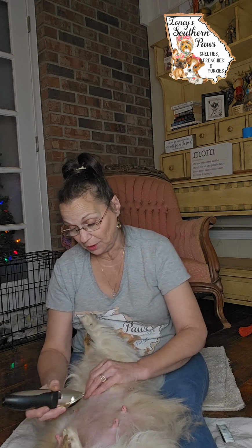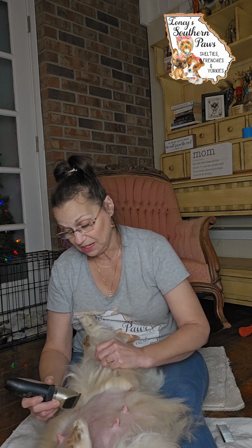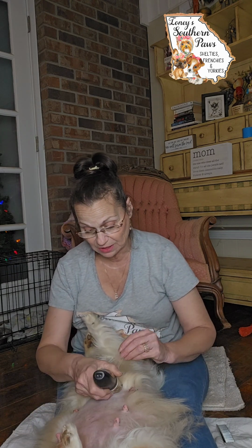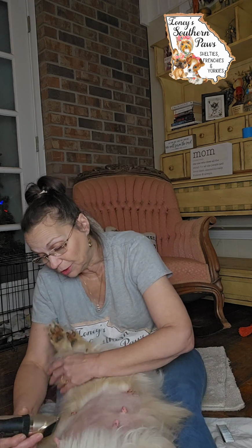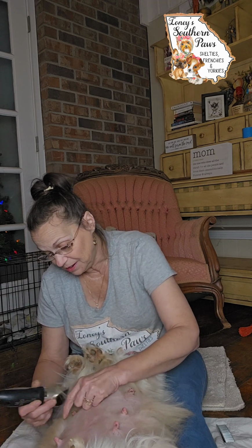So we'll get this all cleaned up around her nipples. So this is our pre-delivery shave. You see, she's settling down. She's realizing what's happening, and Mama's just loving her. I'm gonna get this. Good girl. Good girl, Dottie. Good girl.